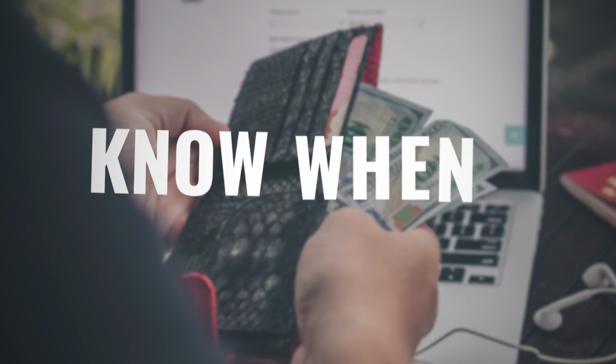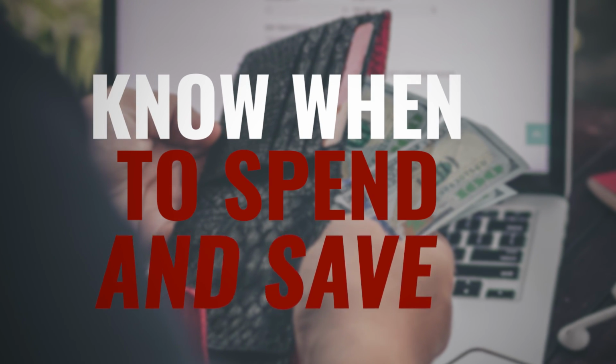So my next tip for style rookies, know when to spend and know when to save. Most style rookies, when you're just starting out, guys, you have a limited budget.